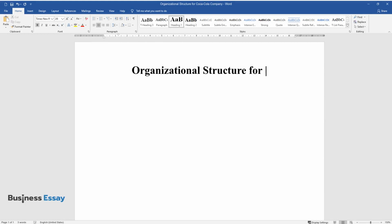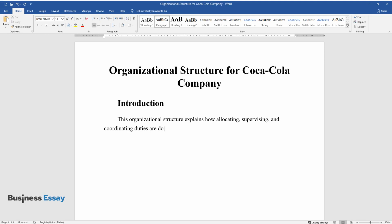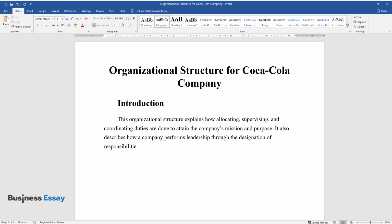Organizational structure for Coca-Cola Company. Introduction. This organizational structure explains how allocating, supervising, and coordinating duties are done to attain the company's mission and purpose. It also describes how a company performs leadership through the designation of responsibilities to managers.